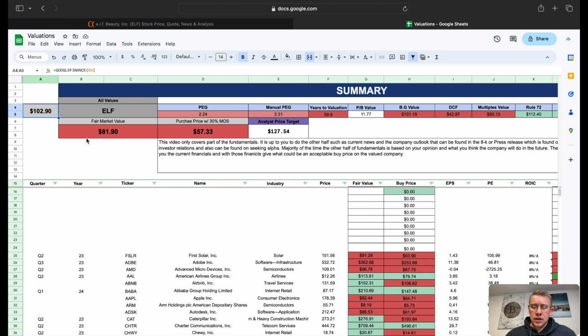Currently, ELF is trading at $102.90 per share. Our fair market value based on the valuations that we just went over, we get $81.90. With a 30% margin of safety, $57.33. Analyst price target of $127.54.